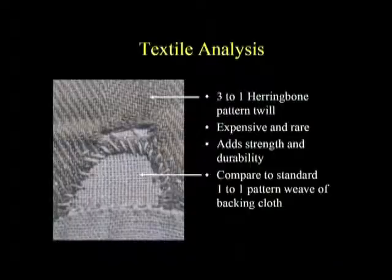But I do want to talk about the use of fine twisted linen. This is really intriguing because the shroud has a very distinctive weave. It's called a 3-to-1 herringbone pattern weave with a Z twist. Now, we have found examples of 3-to-1 pattern weave in the first century and from before the first century, not in linen, which is made out of flax. We have found examples in silk and also wool, but not in linen.